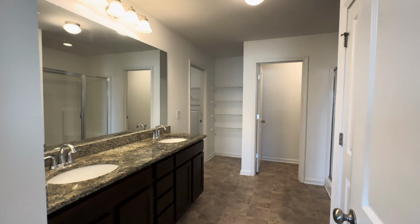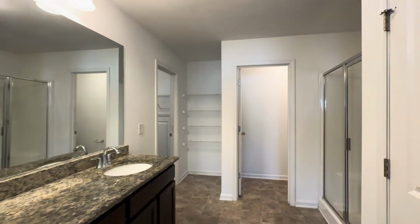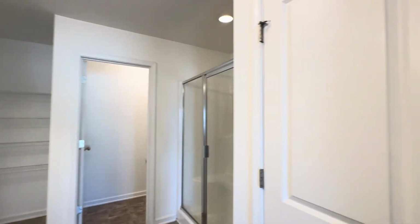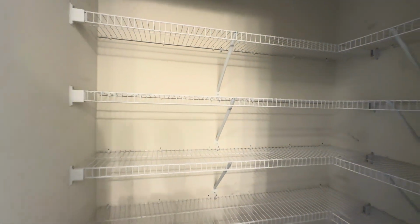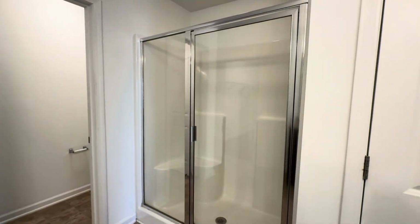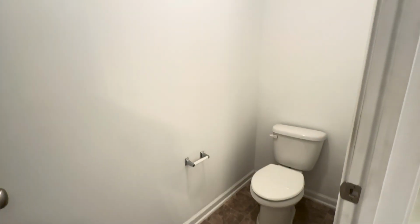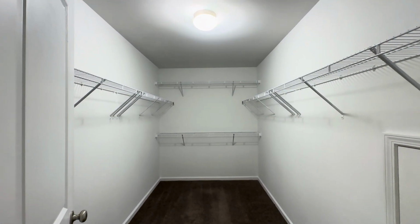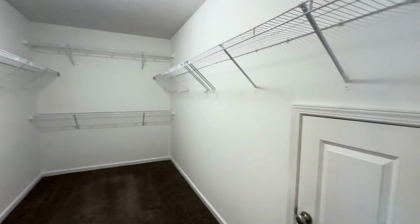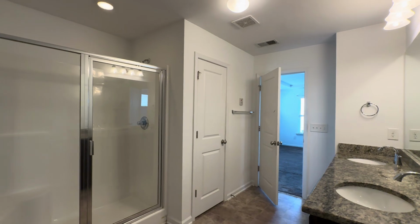And then you also have your private bathroom suite, double sinks, granite countertop. You have some shelving along the back wall, as well as an additional walk-in linen closet there. And then you have a walk-in shower, as well as the private water closet where the commode is. And then last but not least, a big walk-in closet. And you can see shelving on 3 sides of that. Looks like there's access to some possible attic storage there, but don't quote me on that.